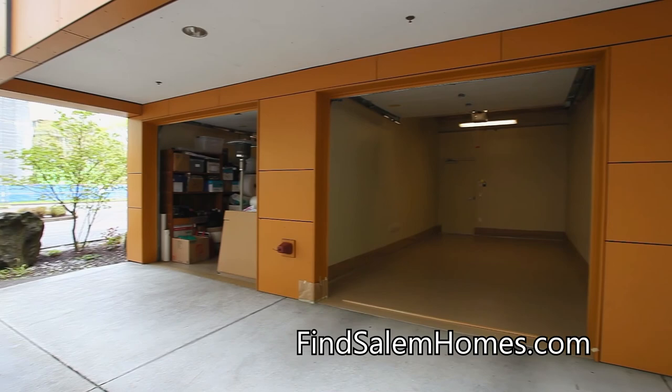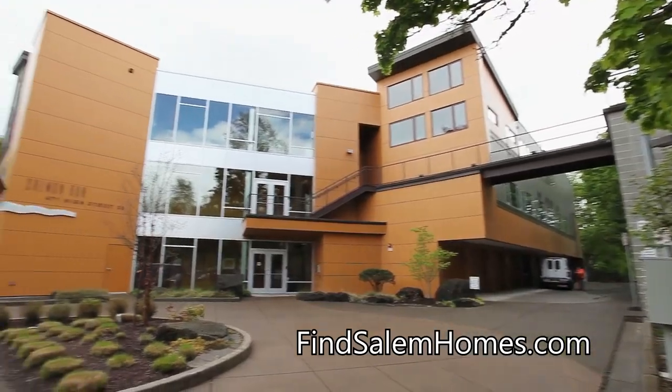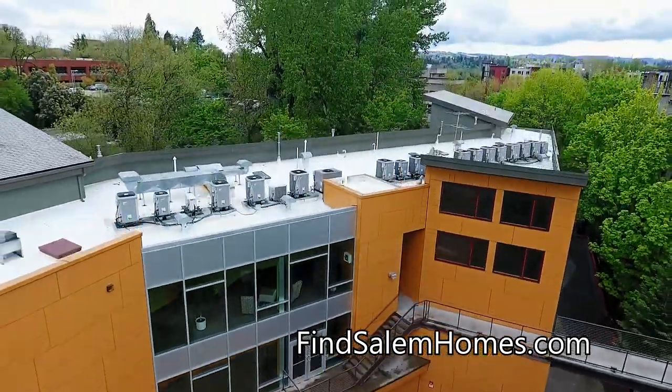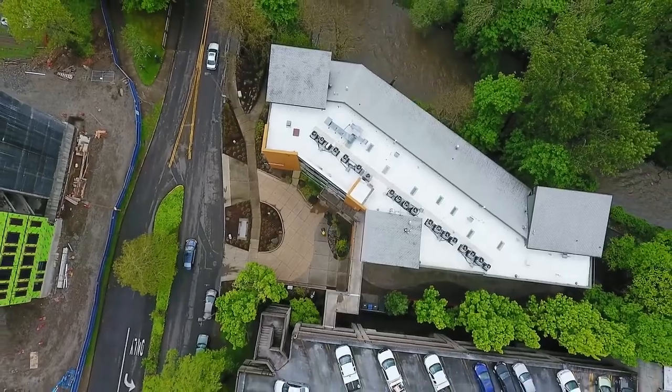The secure two-car garage offers direct access to the lobby and elevator. And you'll enjoy 24-hour building security. This remarkable home in a coveted downtown location is waiting for you here to call home. This is just a preview. There's so much more for you to see.